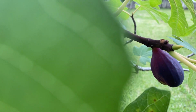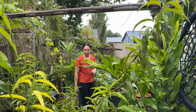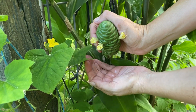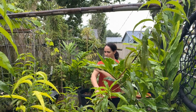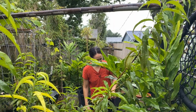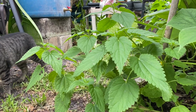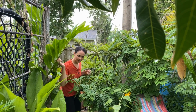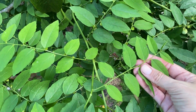We have more figs, ginger, beauty berry. That's a Florida native that attracts birds. Right here I have a peach, shampoo ginger, which is awesome. I love shampoo ginger. If you don't like using store-bought shampoos, grow your own shampoo. And also down here is one of my favorite medicinal companion plants, and that is nettle. Right here we have a loquat, more ginger, beautiful turmeric, and this, I believe, is a peanut butter plant.